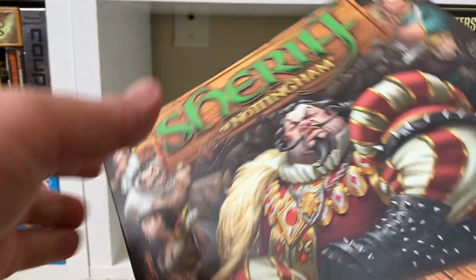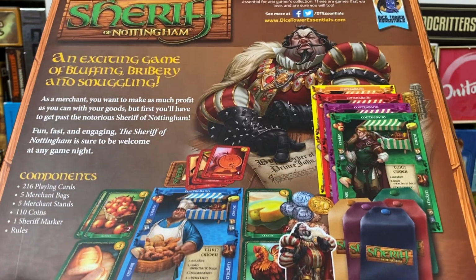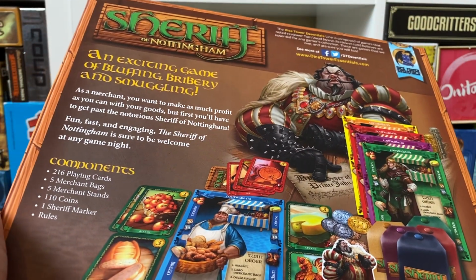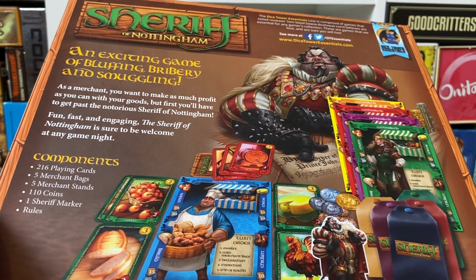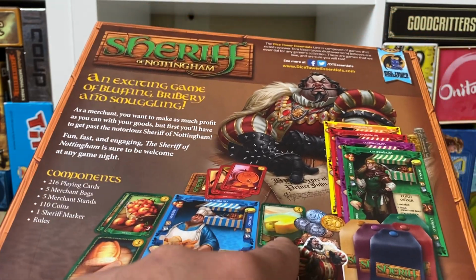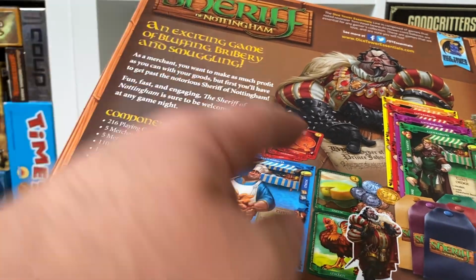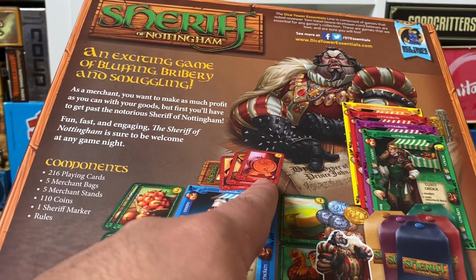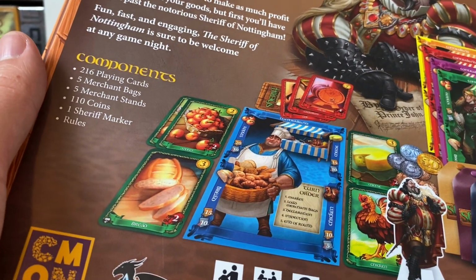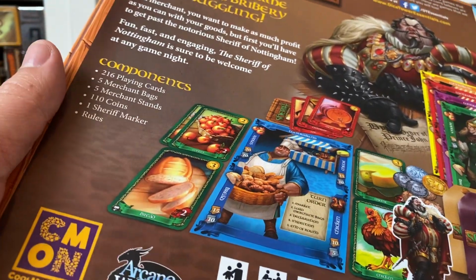The premise of it is that you're a bunch of merchants who are trying to sneak your wares into the city of Nottingham, but the sheriff is not having any of it. He's trying to make sure that you're not sneaking contraband inside the city. So all these items with the green border around them are okay, but these red ones are bad. The good items are things like apples, bread, chicken, cheese, and then we have the bad items, the contraband items of meat and crossbows, of course, and silk and whatnot. They sell for more, which is why you want to smuggle them in.